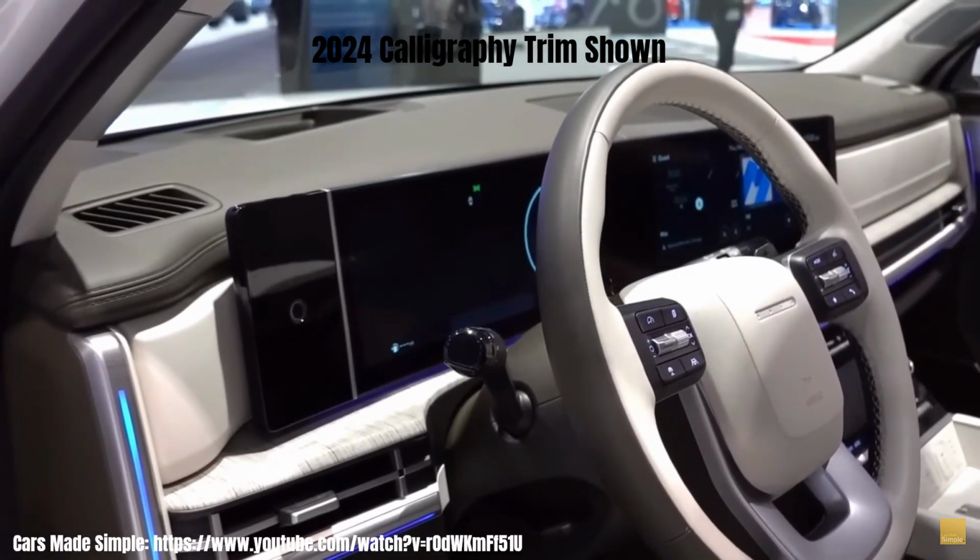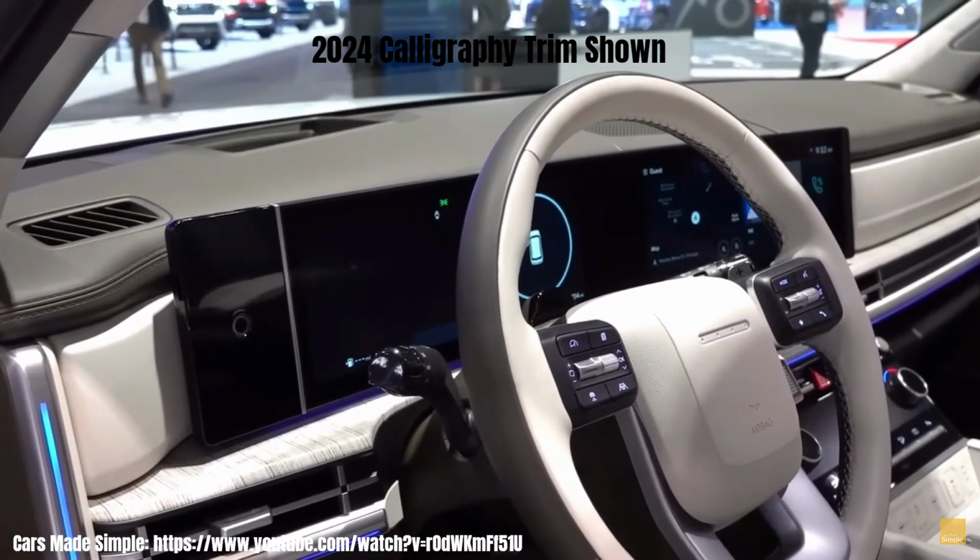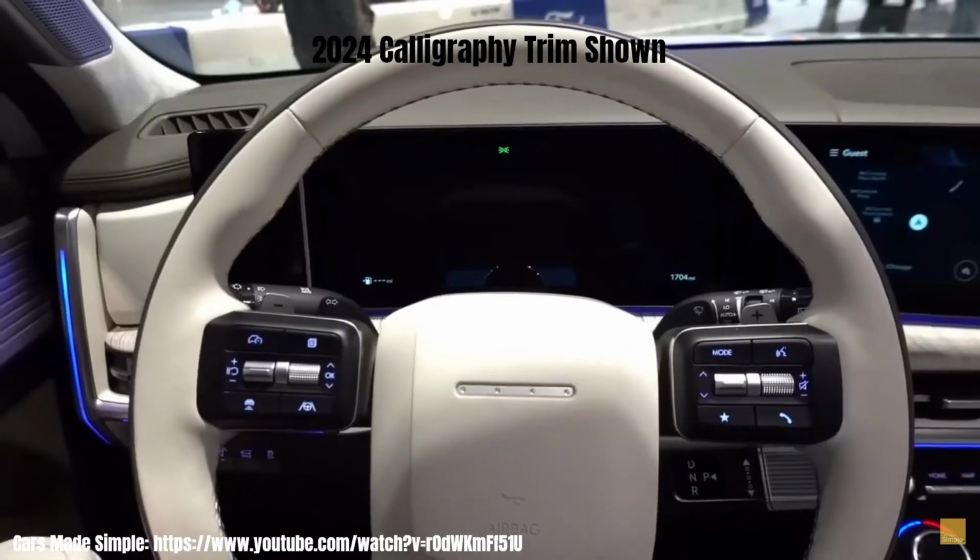Like, I don't know. I think it's dumb. Anyway, some other cool features on the 2024 is the updated steering wheel. Again, the ambient lighting and the new logo, the new minimal logo Hyundai's going with. I think it's really cool.